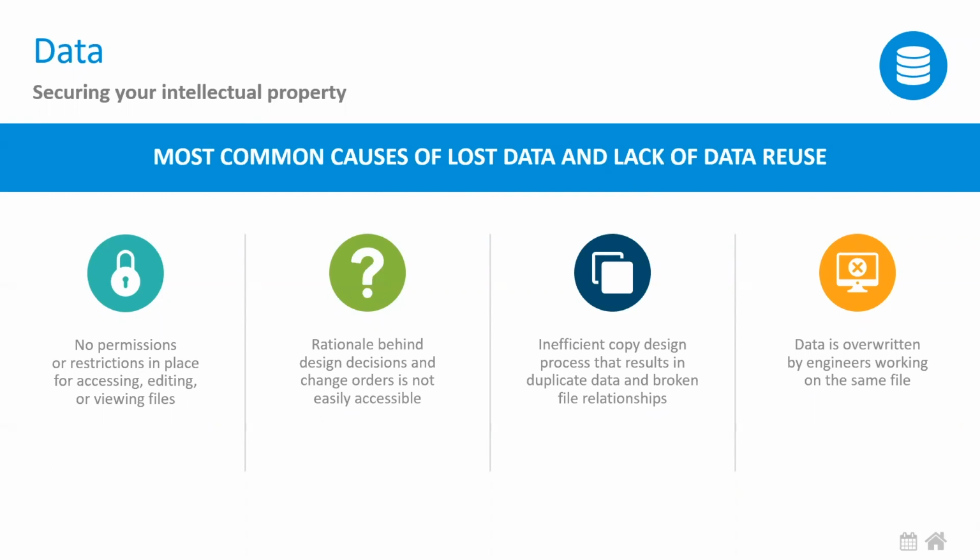You want to make sure that it's secure and you're leveraging it to its highest capabilities. And so we're going to go ahead and talk about some of these common causes of lost data and lack of data reuse today, and how to alleviate those. Whether you're using a formal data management strategy already, like Vault, or not, some of these can apply to you, and you can leverage some of these strategies even if you don't want to use Vault itself. But I'd be curious to understand why, if you're not.